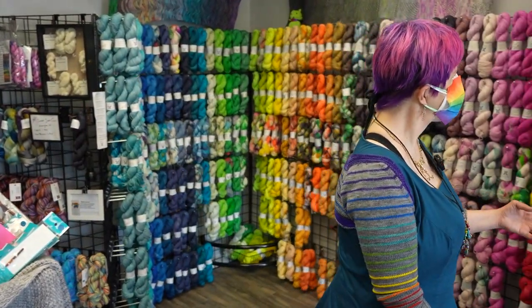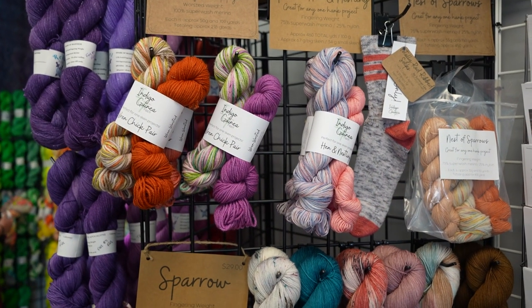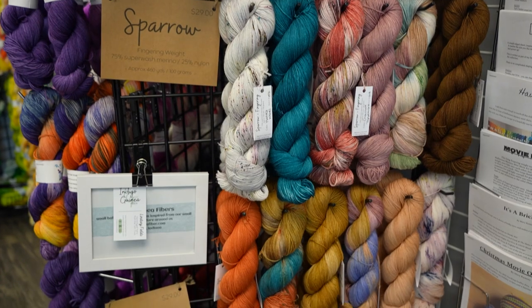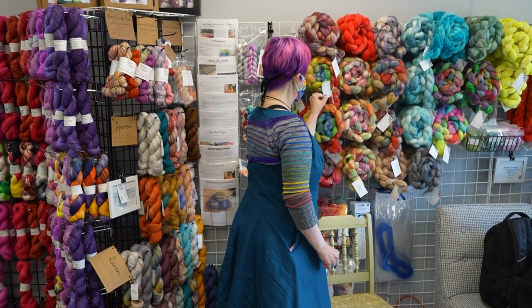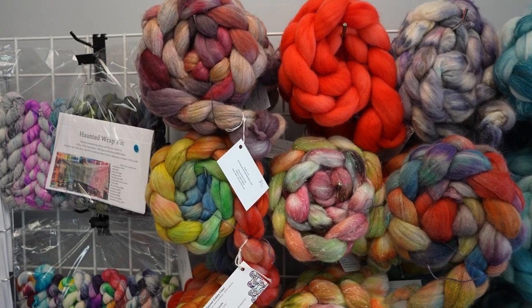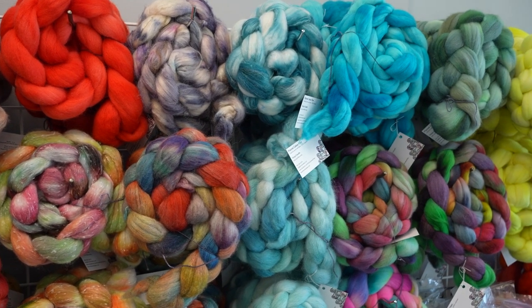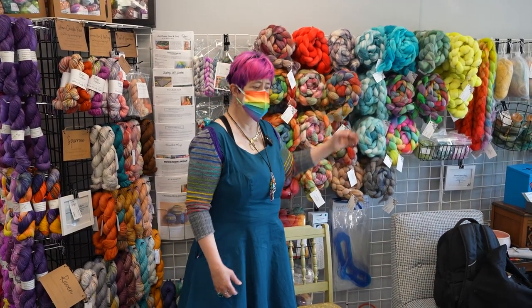We also have Indigo Guinea, another local dyer. She has a yarn truck. You should check it out. And this lovely, beautiful stuff is Flannel Cakes Fiber. And if you knit or you crochet, your next step is to learn how to spin. And when you do that, you become even more happy. So I suggest trying it.